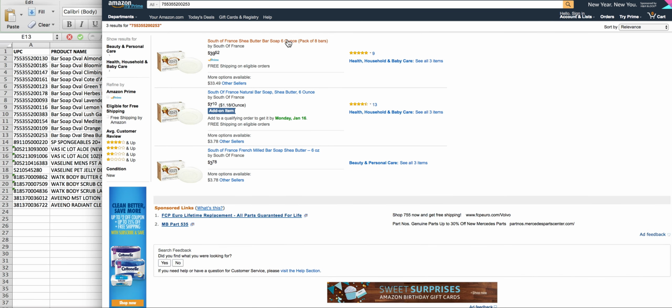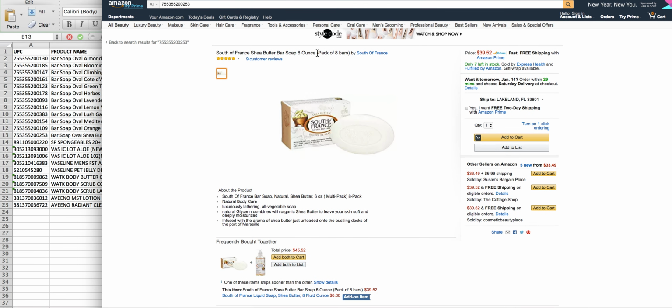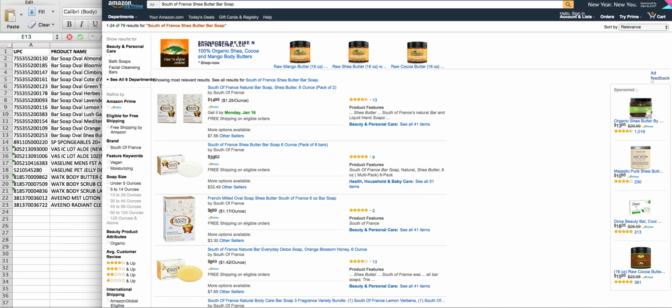Now you're ready for your text search, and you can copy the title. Here, remember, you ignore this. South of France is the brand, Shea Butter is the fragrance. And we don't want the ounces. It's a very different title from what we've seen before, the order they put it in, but it has the three things. Remember, it's going to be brand, the item that it is, a soap, a shampoo, or whatever, and the fragrance, like cocoa butter or shea butter or Mediterranean fig. Those three things are the ones that should make up a title.